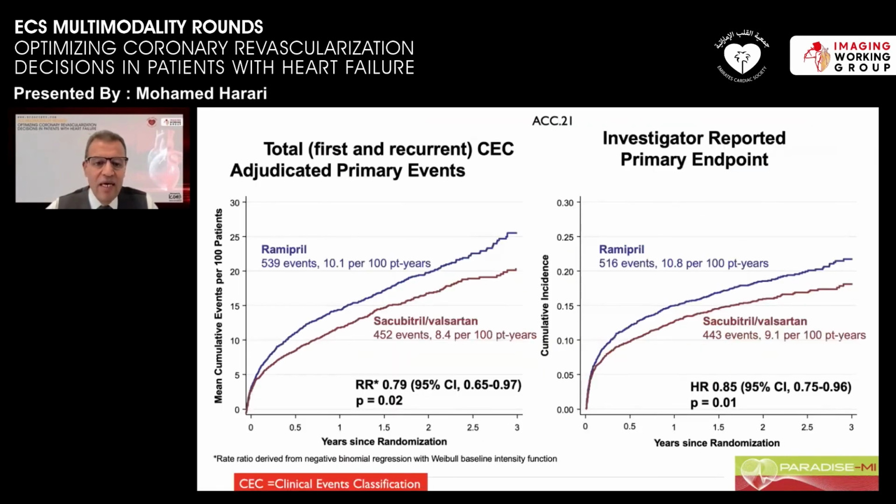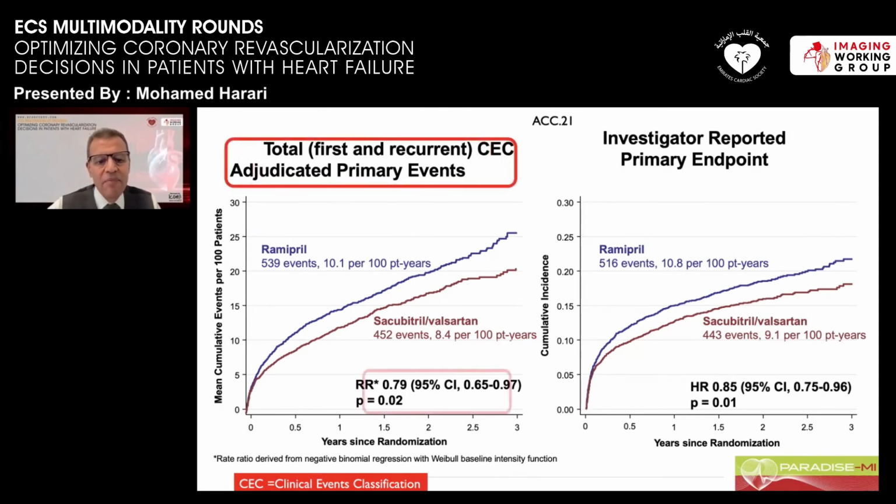But when they looked, again in a subgroup or post hoc analysis, not just at the first event of heart failure but at all heart failure events, total first and recurrent, they found that sacubitril/valsartan did significantly reduce the primary outcome.